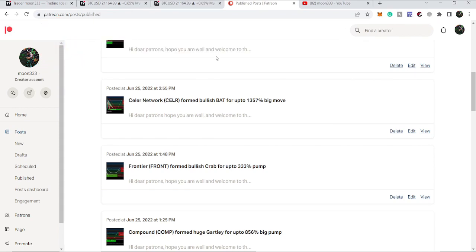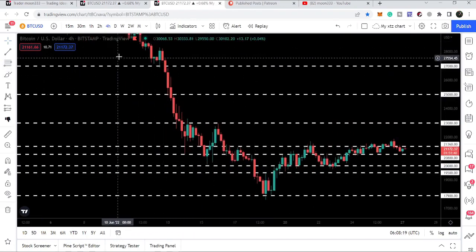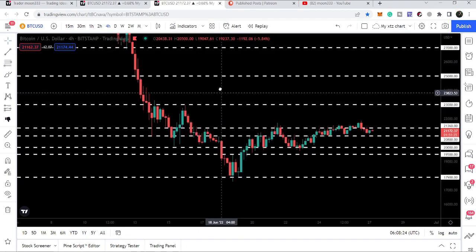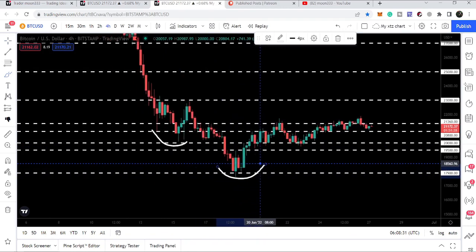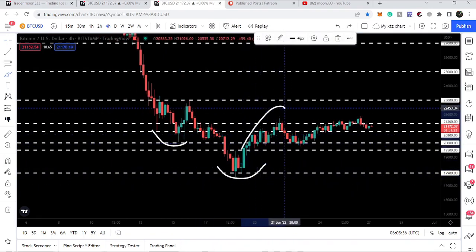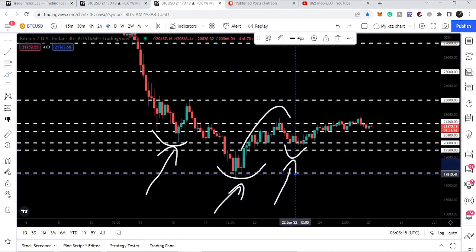Now let's move to the chart for the analysis, and this is the 4-hour time frame. Here we had a very big drop, and after this drop we had a bounce, then we dropped again, and after this drop we had another bounce. We found support here at $17,900, and then we moved up again. We found another support here, and here we have the first bounce, the second bounce, which is lower than the previous one, and this is the third bounce.